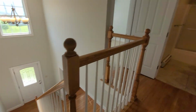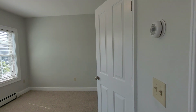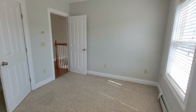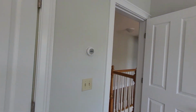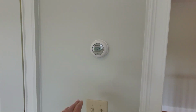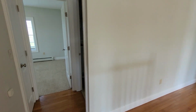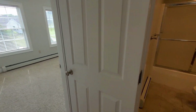We'll go back out. Again, another bedroom. So this bedroom, it might be the smallest, but again, you could put a queen size bed in here. They're all really good sized bedrooms. It's pretty similar to the other one. Great deep closets. Also, there are several heating zones in this house. So you're going to be able to control the heat if you like it cooler in the bedroom than you are downstairs. You have those separate zones there.